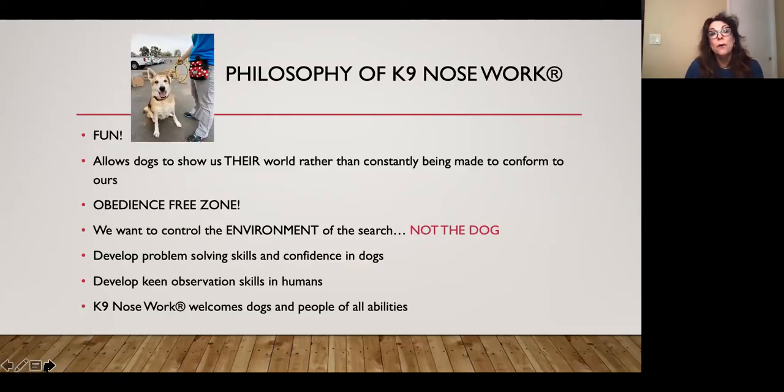Okay. So this is an important point, talking about the philosophy of canine nose work. First of all, step 0 is safety. And step 1 is fun. We really want the dogs to have fun. So we step back and we let them show us how scent work works for them.